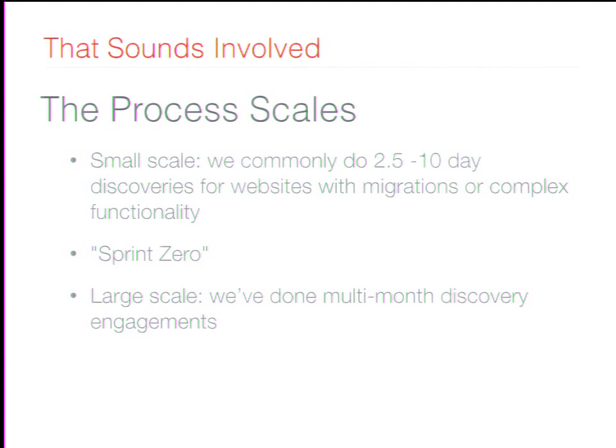Though, of course, on the opposing side of that, we've done some discovery projects that have lasted multiple months. These are very large engagements, and they have decent-sized budgets. We've had some discovery projects where the budget for the discovery was bigger than some of our smaller brochureware marketing sites.